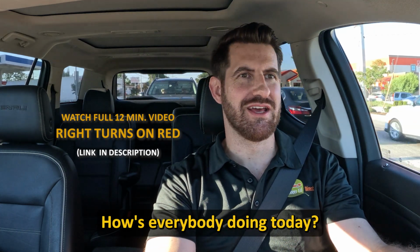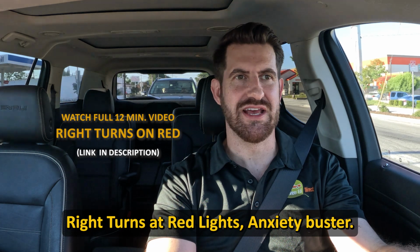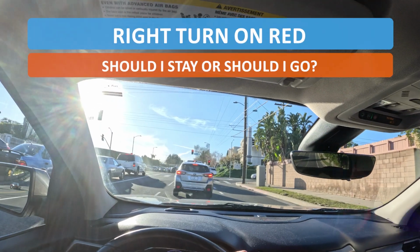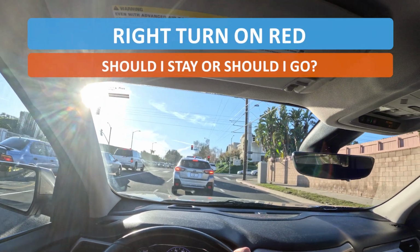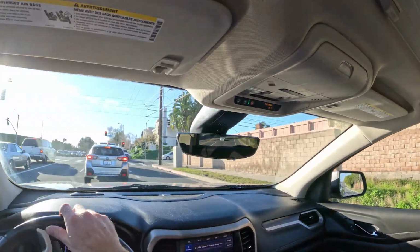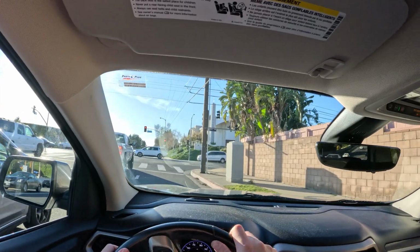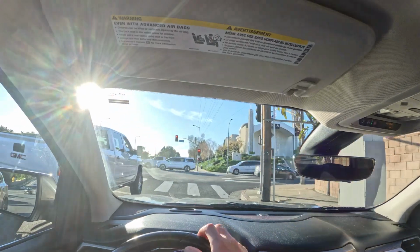How's everybody doing today? Welcome to today's video on right turns at red lights, anxiety buster. All right, let's go ahead. Let's make a right turn on this red light here. So I'm gonna fade over to the right here, check my mirrors, signal, over the shoulder, go into that right turn lane here. Looks clear. I'm gonna have to come to a full complete stop at this limit line here.